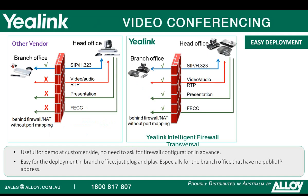Now, looking at the network traversal features of the Yealink product. With some of the other vendors, if you put a video conferencing endpoint behind a firewall, you might get SIP or H.323 connectivity to the head office or to the MCU out on the internet, but you'll never get video or audio or your presentation or your far-end camera control. They'll be blocked by the firewall.